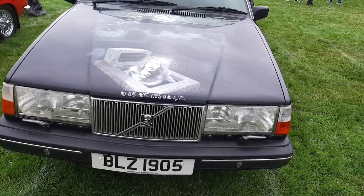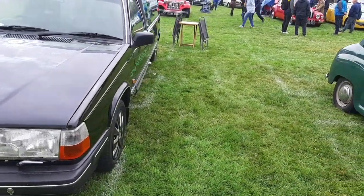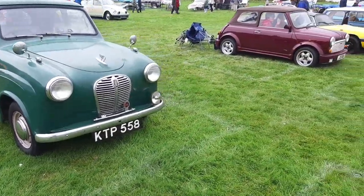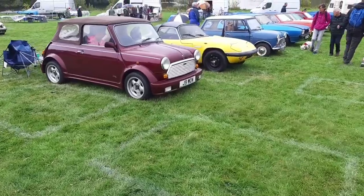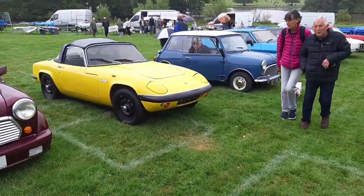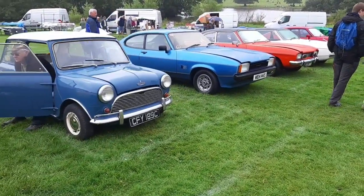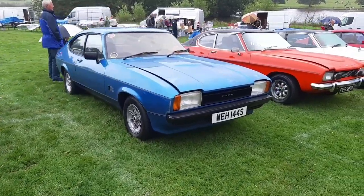Jim Morrison and Volvo. Never thought I'd see them in the same place. Yes, the Cresta series. A friend has the F series Victor that was here earlier in the year, a bright red one that had come from Australia. Oh, he won the car show. He did. Yeah. That's lovely. He has two PA Crestas as well. Yes, he has. That's right. So it's probably the same gentleman. Yeah, it must be. There's not that many around now. Yeah, he came specially early.